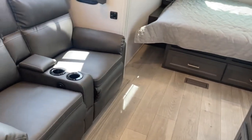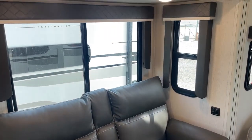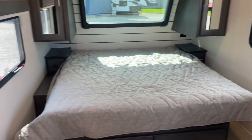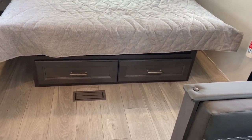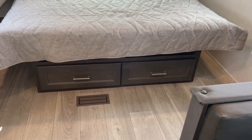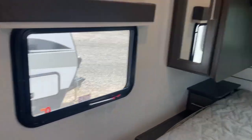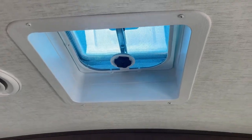And you've got theater seats. So those do recline. And you've got, look at those windows, more windows that open up. Up in the front, king bed, front window. Here's another really great change. We got drawers underneath the bed for the first time. That's a really nice feature. So more access, easy access to storage. And again, windows that open on each side of the bed along with a vent. You could put a Fantastic Fan or a power vent fan in there if you wanted to. Be a really nice addition to this coach.